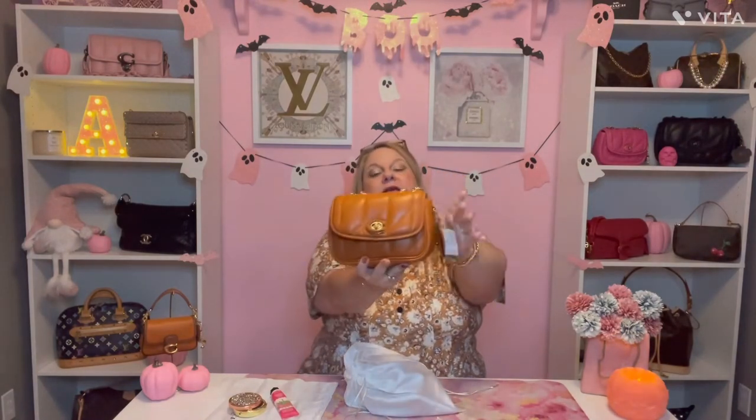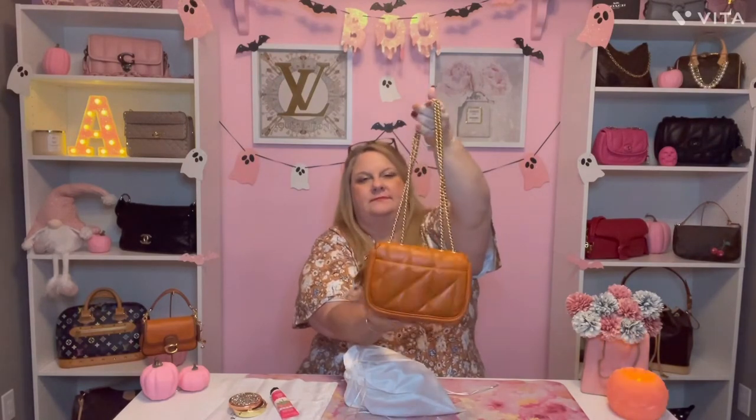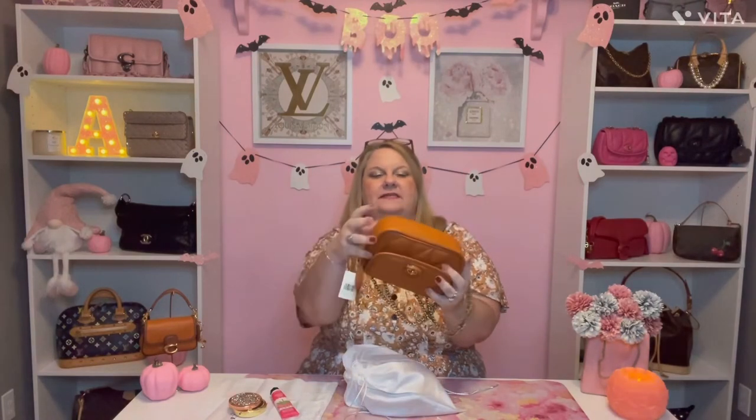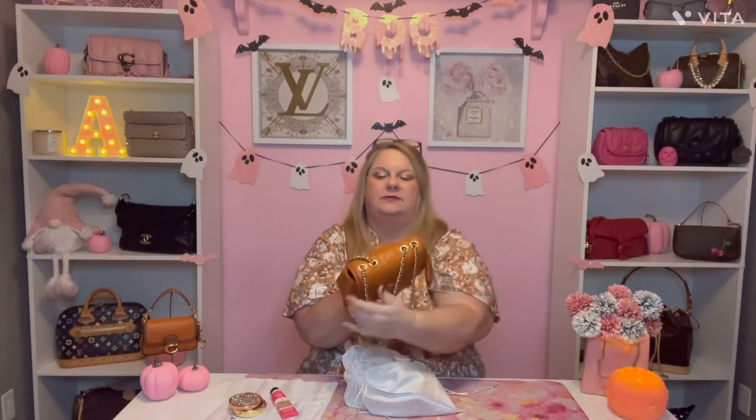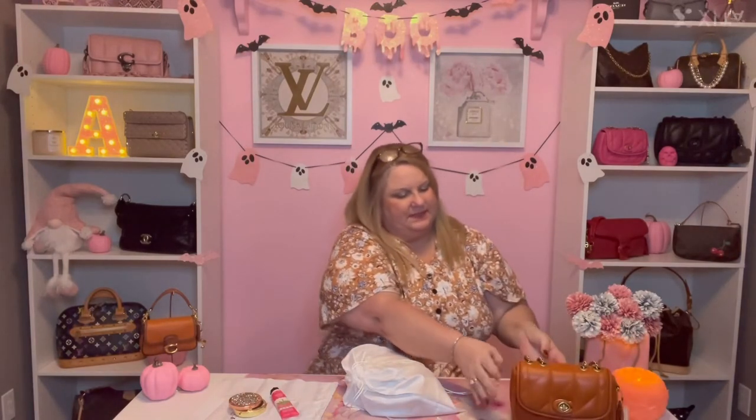So, the Pillow Madison in the 18 size in the color Canyon. There's the back and the bottom. Everything's poofy, real pillowy. The side with the tag. Here's the top. It's got four grommets, and they all say Coach around each one that the chain comes out of. And she is just beautiful. Just look at this. Oh, I just love her. Love, love, love.